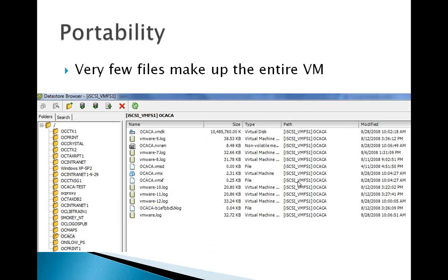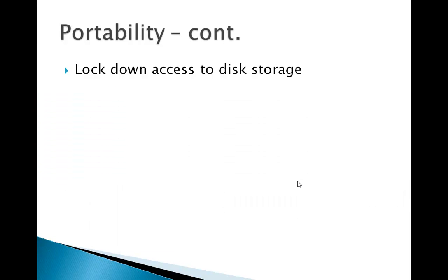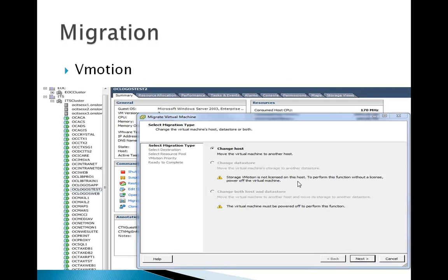Another security problem is portability. When viewing the files that make up a virtual machine, there are usually under 10. There's a configuration file, then usually a few other files that make up the virtual hard disk. It would be easy for an attacker with access to the disk storage to copy an entire server to a large USB device or other type of portable storage. This would be similar to stealing an entire physical server. To prevent against this, access to disk storage where VMs are stored should be limited as much as possible.